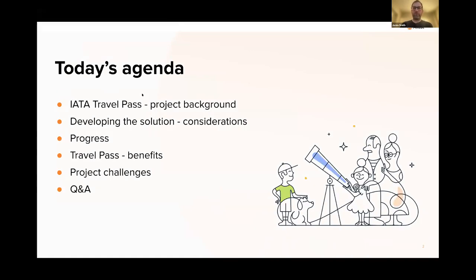So I will talk about five things. Number 1, the project to deliver the Travel Pass and where it came from. Number 2, how we considered the project and how we think about developing the solution. Number 3, where we are today. Number 4, the benefits of this approach.